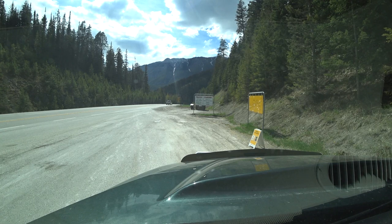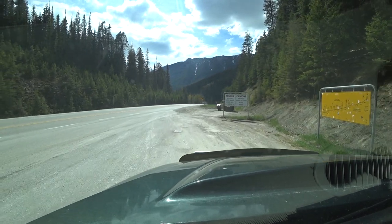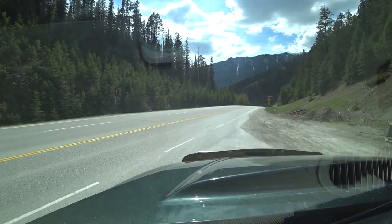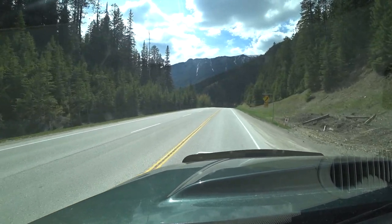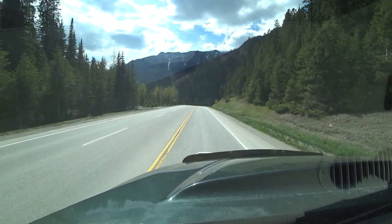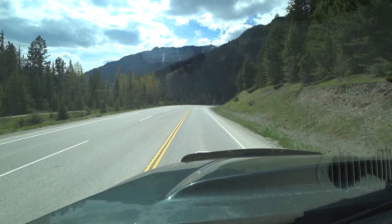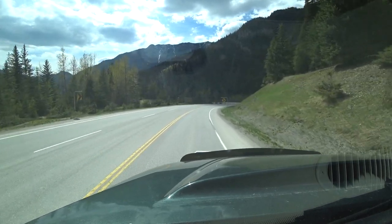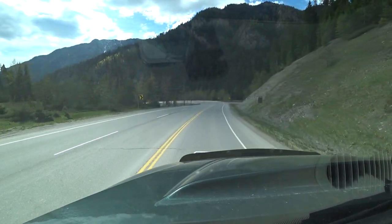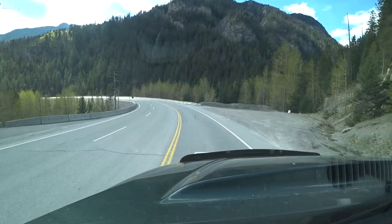Engine brakes on. Let's give this a shot. No one coming. Let's try. We've got a light load, so we'll start with 12th gear and see what happens. I'm likely going to end up in 14th gear, but we'll start in 12th gear just to get a feel for it. Yeah, we'll go to 13th gear already.